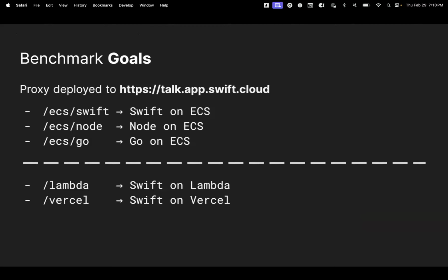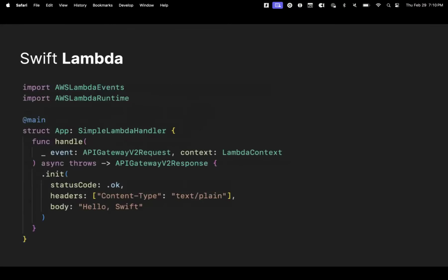Okay, so now we're going to move into the serverless side of things and see how this fares. First up, let's deploy Swift to Lambda. And this is what it looks like. The model here is a little bit different because we're deploying to Lambda. You don't have something like a traditional HTTP server. You're not actually listening on any ports or anything like that. Lambda is providing basically your entry point, which is what we have defined here, which Swift just calls handle.